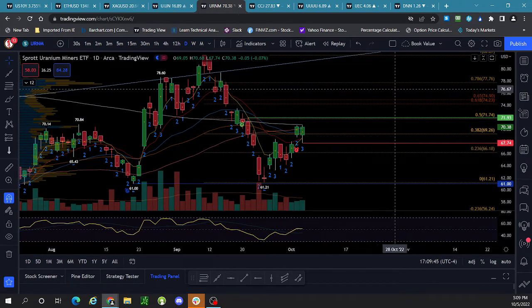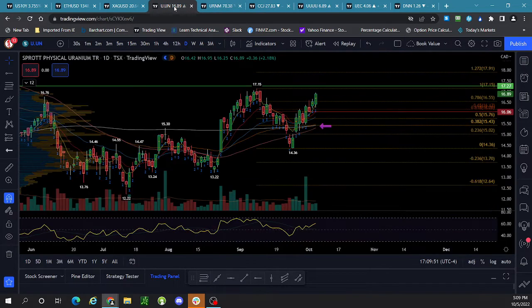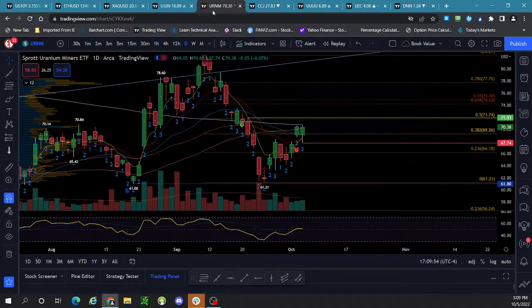I do like that I'm seeing increased volume every day, as opposed to SPUT, which has kind of decreased. So we're getting some increased volume here. We're still not at the 20-day average, but it doesn't look horrible. We had a gap fill today, which was fantastic, and it was met with buying. So it's just really good.